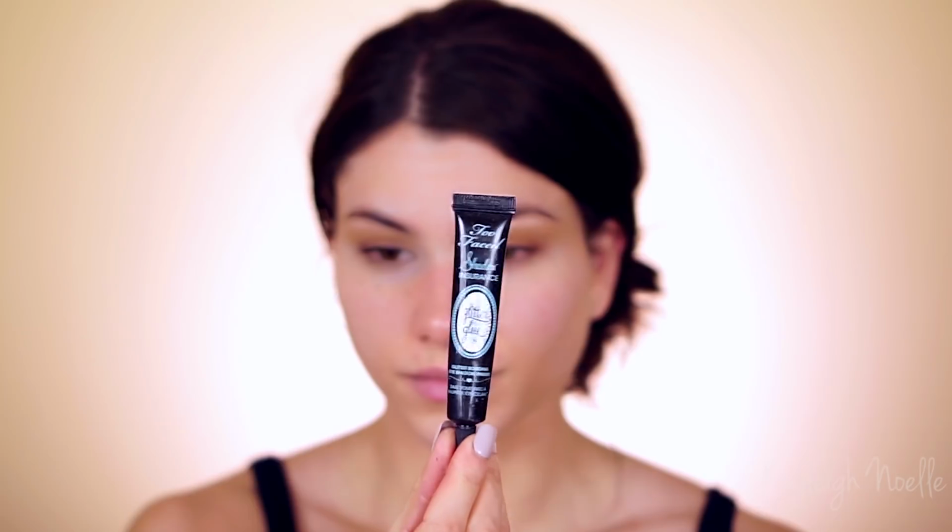Apply Too Faced glitter glue to the center of your lids for maximum pigmentation. It just sticks right to the lid. It is so easy to use, taps right on top of any eyeshadow.